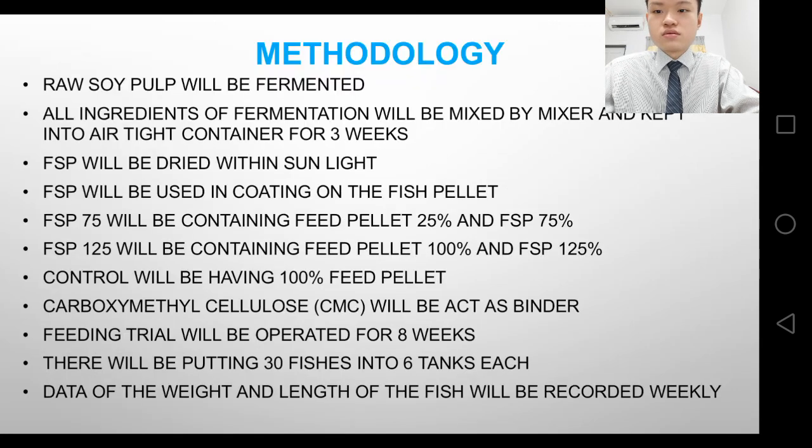Next, methodology. The raw soybean will be fermented. Then all ingredients of fermentation will be mixed by the mixer and kept in an airtight container for 3 weeks. FSP will be dried in sunlight. Then the FSP will be used in the coating on the fish pellet.